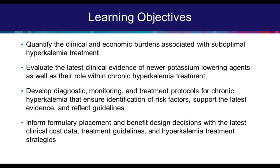The slide coming up now is our learning objectives. I will be speaking to the first and the last of them. I will talk to quantifying the clinical and economic burdens associated with suboptimal hyperkalemia treatment, and also talk about formulary placement and benefit design decisions, including some of the latest clinical cost data, treatment guidelines, and hyperkalemia treatment strategies.